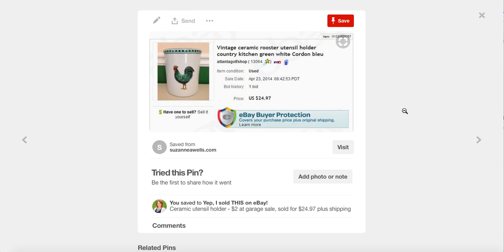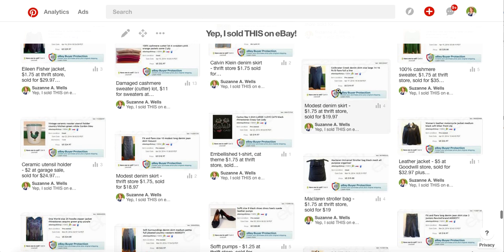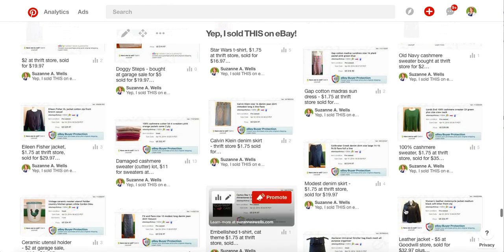So if you're not looking around at other things in the thrift store or at garage sales, if you're only sticking with one type of item, you're definitely leaving things behind. It's always a good idea to just look. You never know what's going to jump out at you that you might be able to sell. So this just appealed to me because I thought, well, roosters are a big thing in country kitchens and with the urban farmhouse and all that stuff. And I thought, that might be a good find for somebody, and that worked out really well.